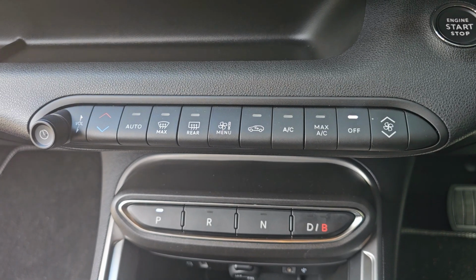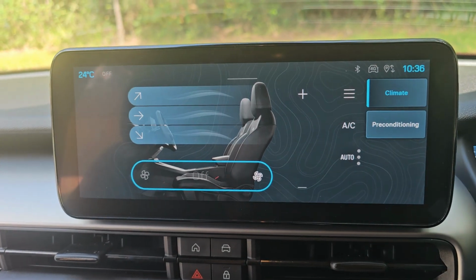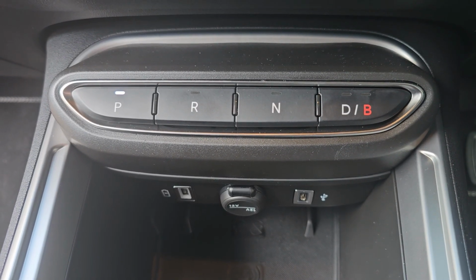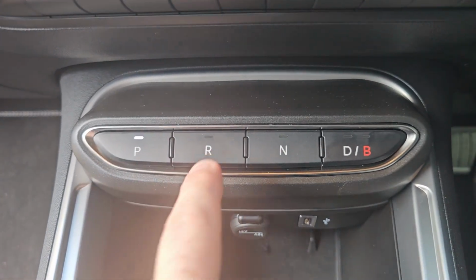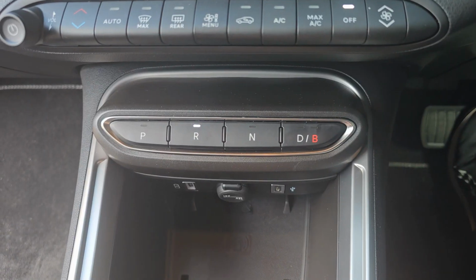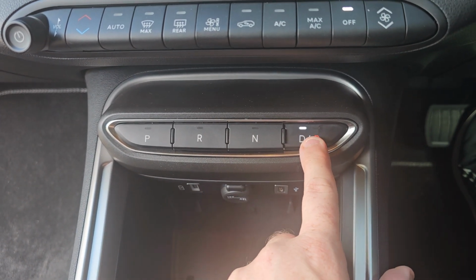There's actually a menu button there you can go into, and you can adjust it all from the screen should you wish, which is really good. And further down, you've got your gear selector. They're all buttons, P, R, N, D, and B. And we'll just pop it into reverse there, and I'll show you the reverse camera. And you know what? It's very clear, crystal clear there, so very impressed with that. Neutral. And then you've got drive, and then you've got a B, which is for your regenerative braking.